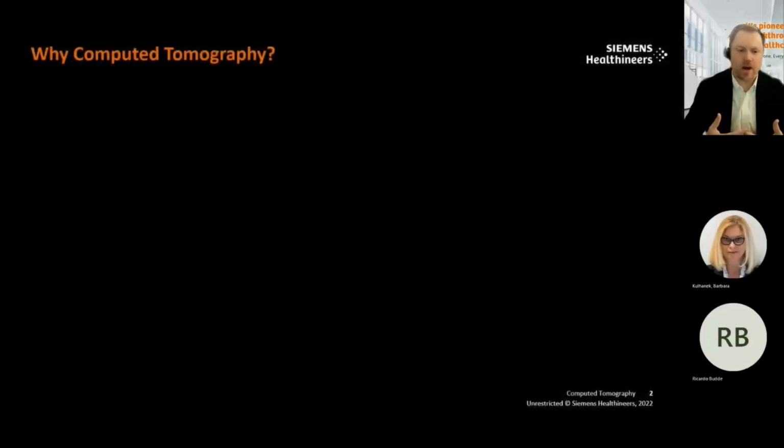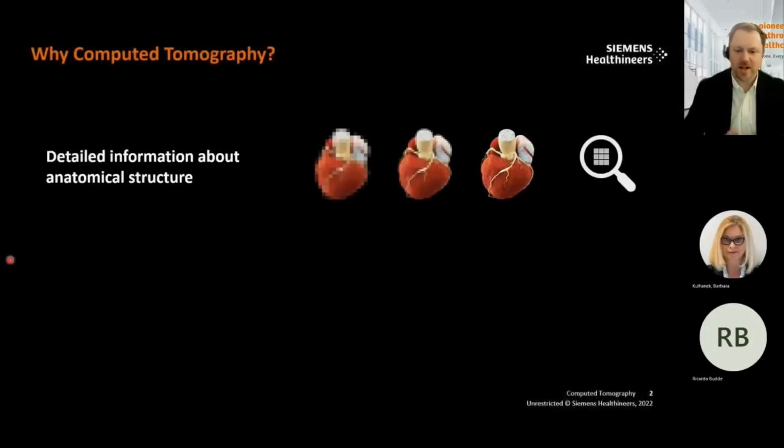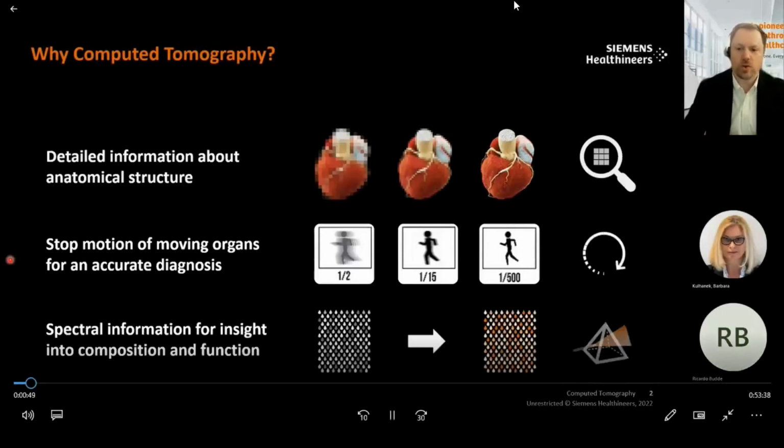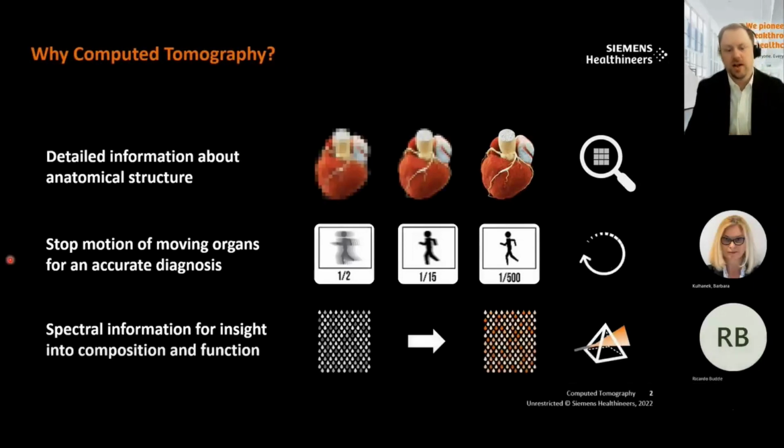So when you think about CT in general, not just cardiac CT, but CT in general, why do we do CT? We do CT because of the detailed anatomical structure that we can get. We can get high resolution detail of coronary arteries, of valve leaflets, of plaque, but that comes at a cost of radiation dose.